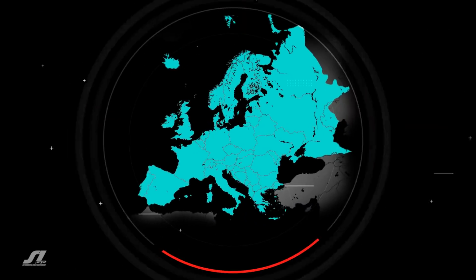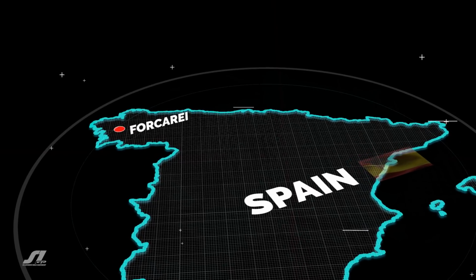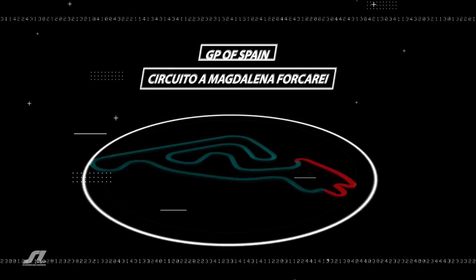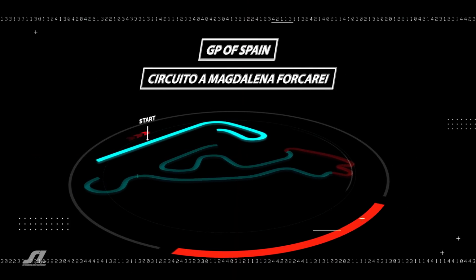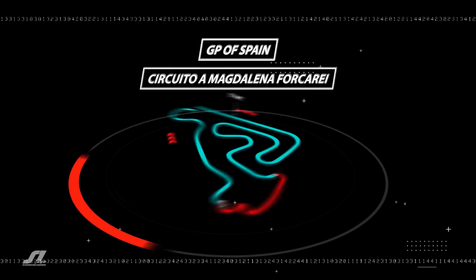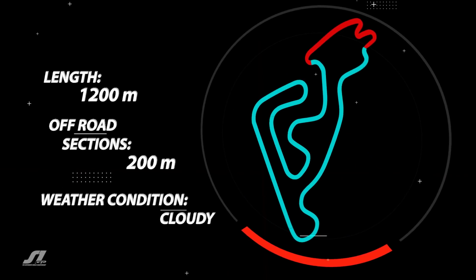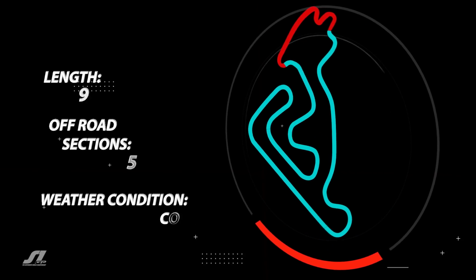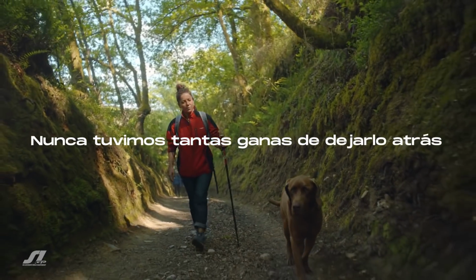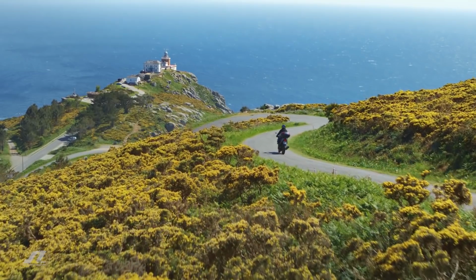After an exciting return to the Czech Republic, round 3 of the S1GP season sees the teams and riders head to Spain and the Circuito a Madalena Forcarei, a flowing 1.2-kilometre layout that will provide plenty of challenges for our competitors and require aggressive riding to make up positions. The circuit sits in the beautiful Galicia region of Spain, which hosts some of the most beautiful coastal views in the country.